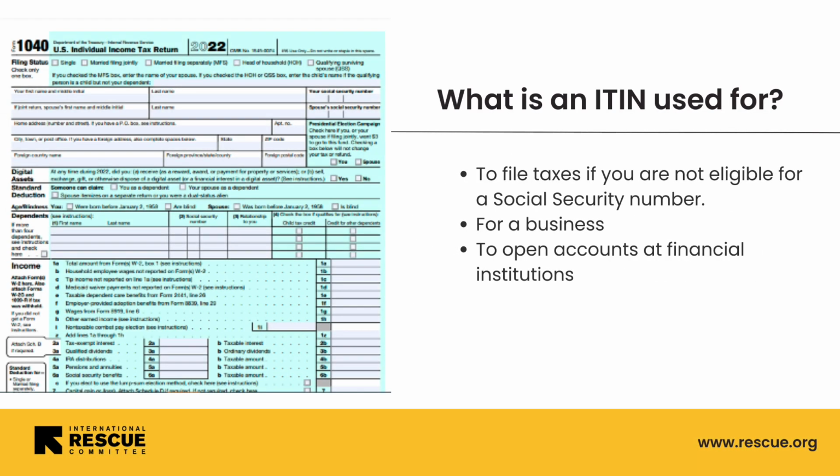What is an ITIN used for? The IRS issues ITINs to help individuals comply with U.S. tax laws. They are issued regardless of immigration status because both resident and non-resident aliens may have a U.S. tax filing or reporting requirement with the IRS. ITINs are accepted by financial institutions, in other words, banks, and employers.